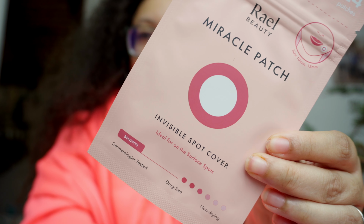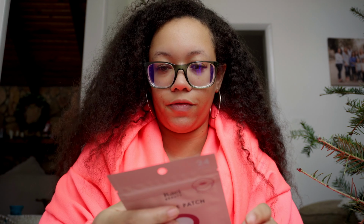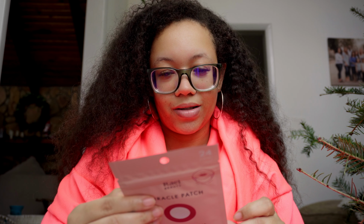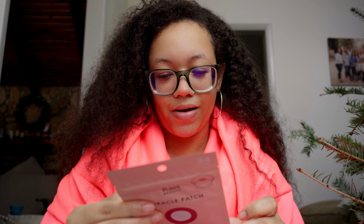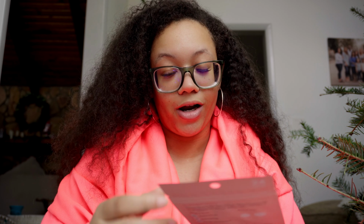And then next is the Rael Beauty Miracle Patch Invisible Spot Cover, which I've always wanted to try. I don't really get pimples that often, but for the times that I do, I have always wanted to try this and see how it works. So I am excited to try this whenever I do actually get a pimple. Not that I want to.